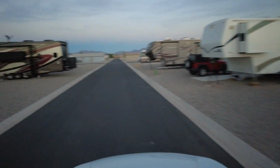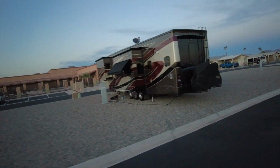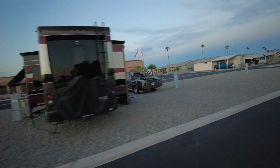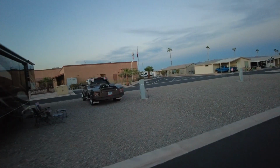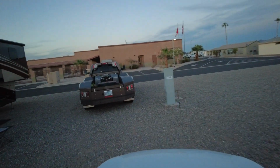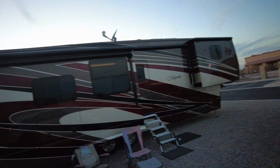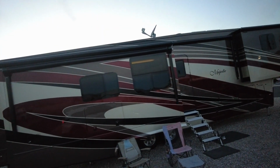And you'll see as we pull in that we have plenty of room for our coach, which is 42 foot plus our bicycles. All together, I bet that coach is probably 45. And with plenty of room for the truck to park up there. Plenty of room to have the car parked behind. And still plenty of room for a nice patio space.